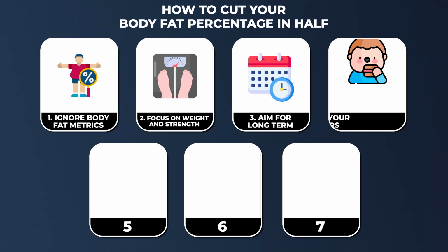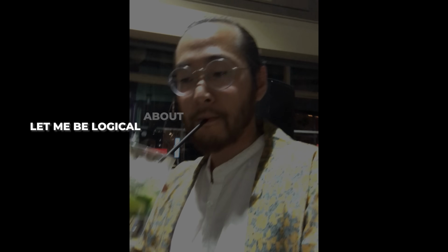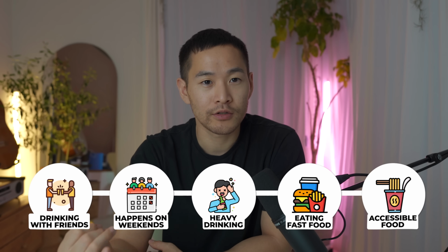Next, you want to learn your binge eating triggers and try to reduce them. So when you do that binge eating episode, you need to think, okay, now let's be logical about it. Okay, I've gotten over the guilt and the shame. I'm back where I'm at. I'm back in the gym. Let me be logical about what actually caused that episode. I was out drinking with friends. It usually happens on the weekend. It starts off with alcohol and then goes into fast food, and then you come home and you have munchies, you have ramen. So what are the triggers?